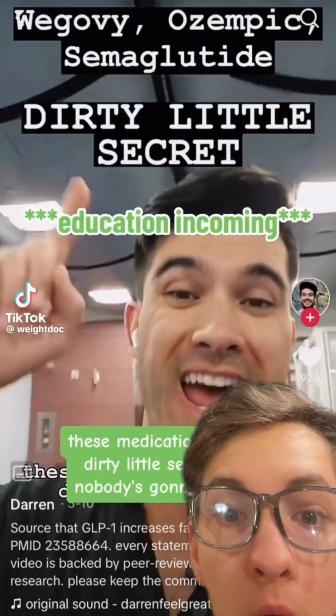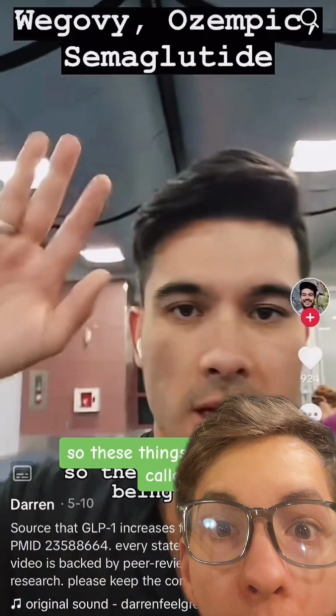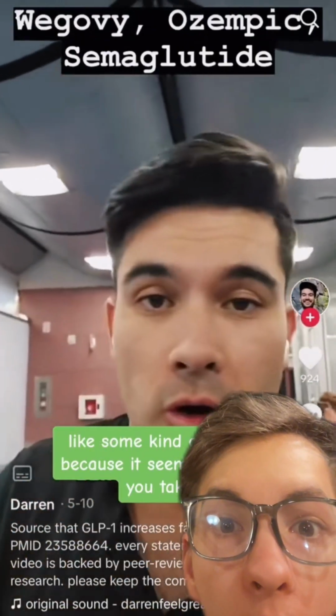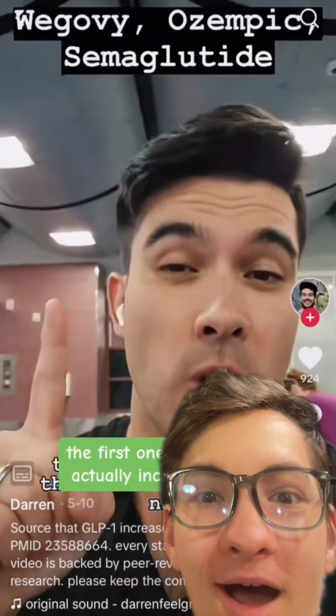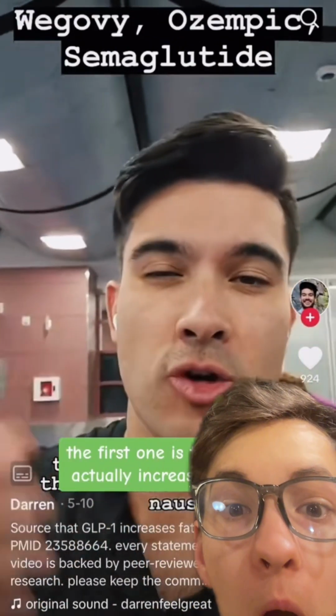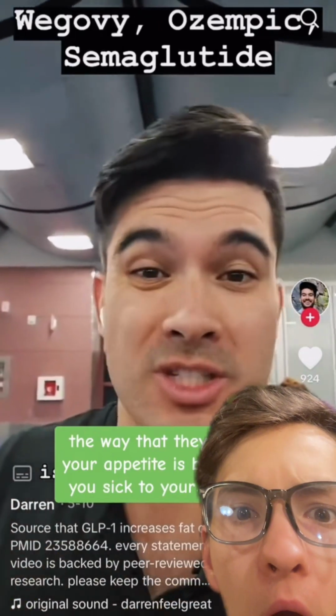These medications have a dirty little secret that nobody's going to tell you. So these things are being called some kind of miracle because it seems like when you take it, you lose weight and you get healthier. First one is that these actually increase nausea. The way that they reduce your appetite is by making you sick to your stomach.